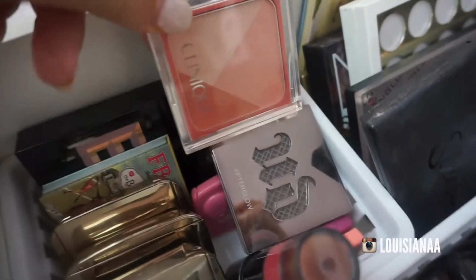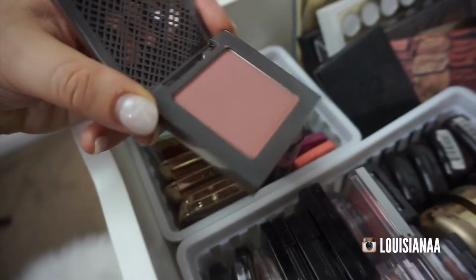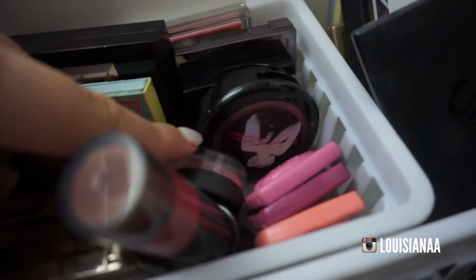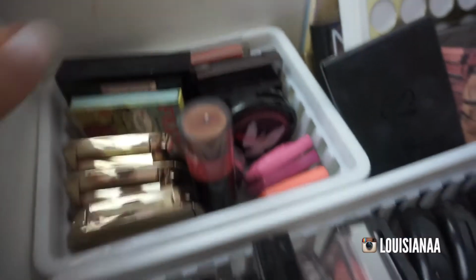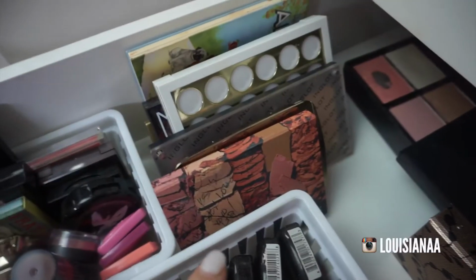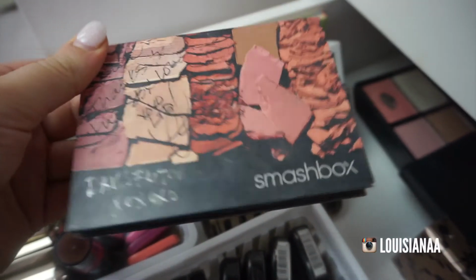I've got my Urban Decay in Fetish, just that dusty rose matte colour. Then I've got an old MAC one and then some Too Faced Love Heart blushes there. And just a cream blush from Smashbox. Now my Sleek palette. Now at the back here I've just got some compacts. This is my Smashbox favourite blush palette of life.